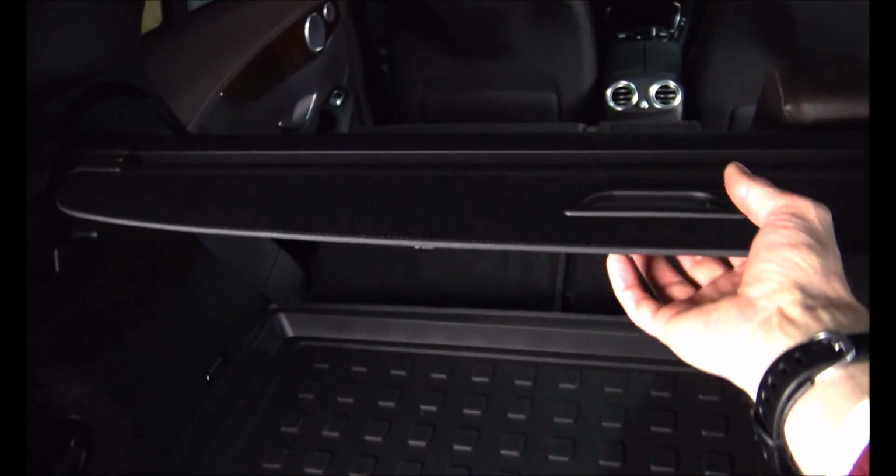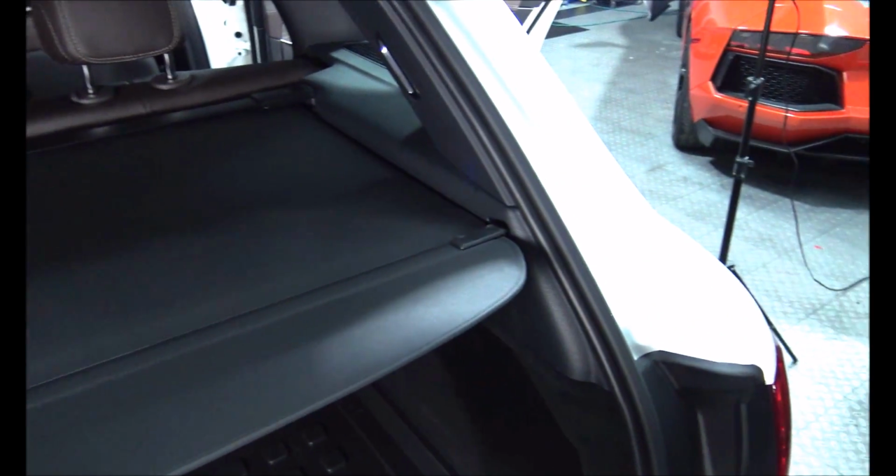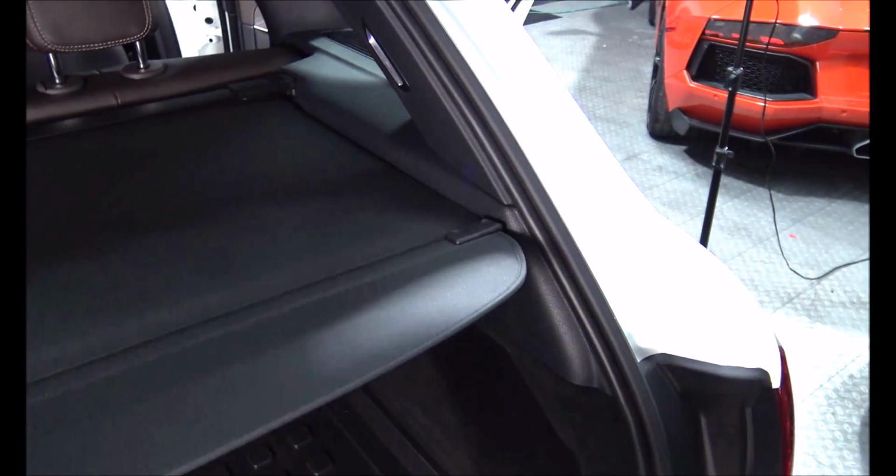You also have a lot of storage capacity right there for various items. Tonneau cover here, and whenever you take that, you can pull it out and just let it go up into that groove there. You see how it raises up?